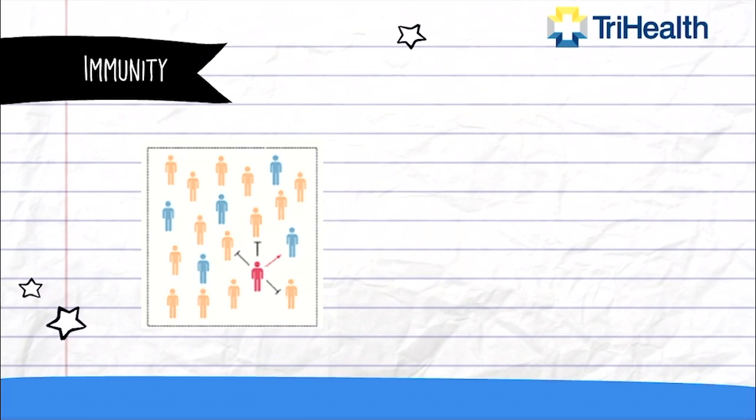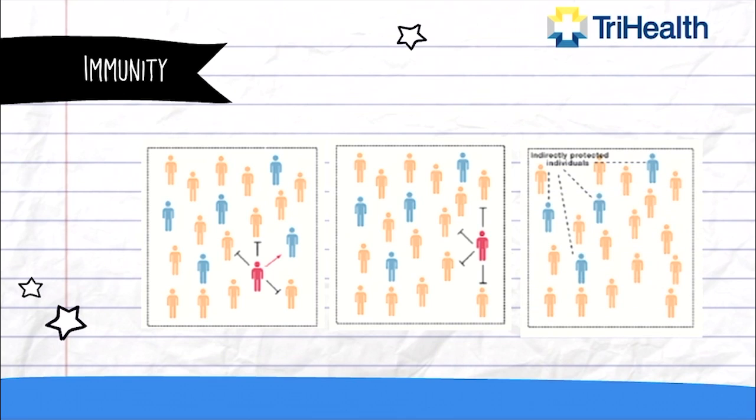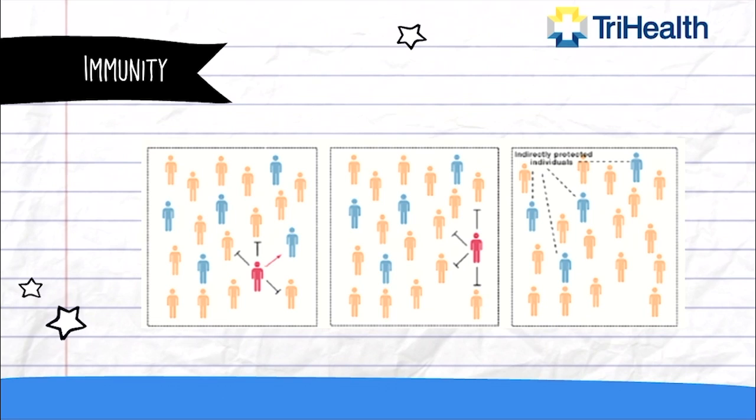Let's compare this to a community where you have lots of immune people, either because they've recovered from the disease and built a good adaptive immune response, or because they were vaccinated. Remember, these immune people are yellow in the image. When a red infected individual enters a population with many immune people, there are fewer avenues for the pathogen to spread. When enough people in a population become immune so that the rest of the people become protected by proxy, the group has achieved herd immunity. This is really important for individual people in the population whose immune systems are too fragile to develop immunity from acquired infection or through vaccination.